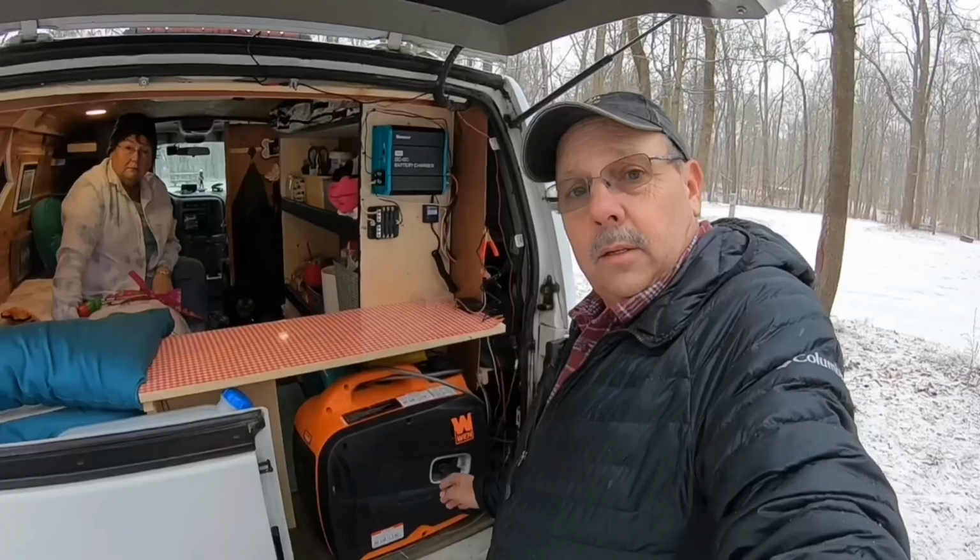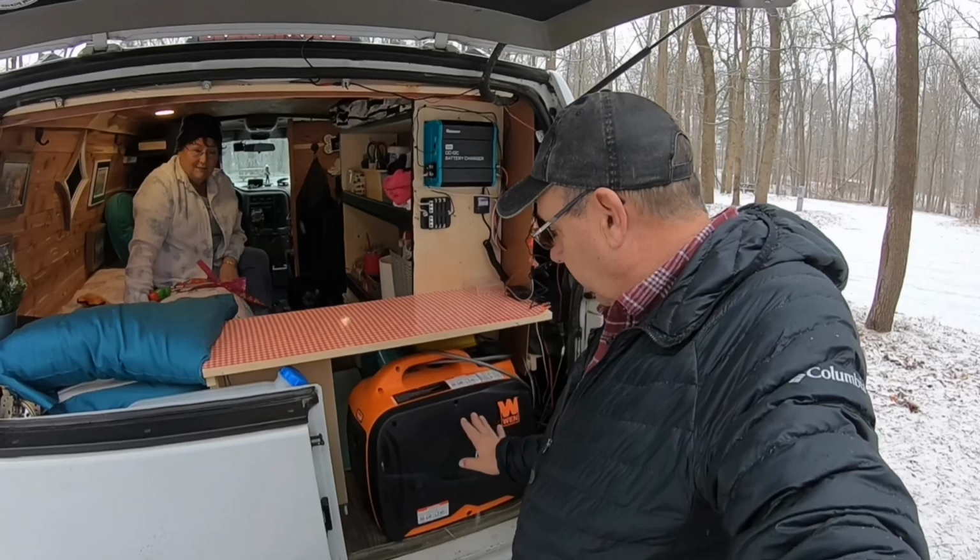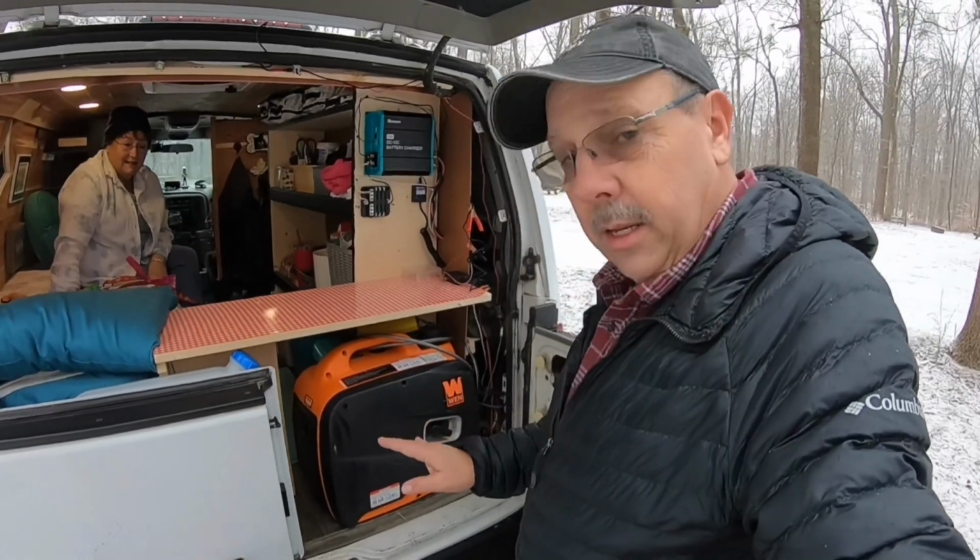I don't have solar on the van. It may be a future project, but it's not a high priority for us right now. I made this spot specifically for the generator. So let me show you closer here.